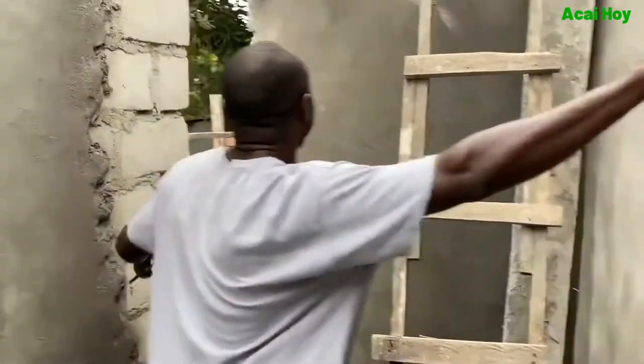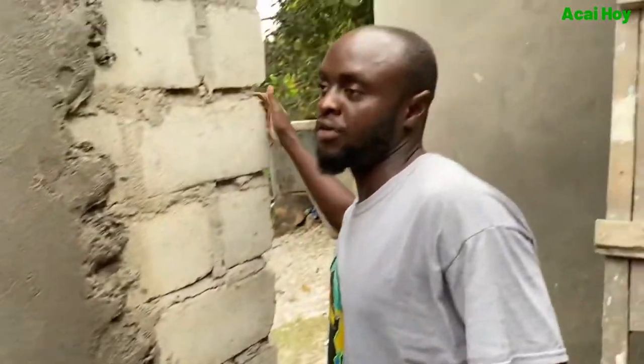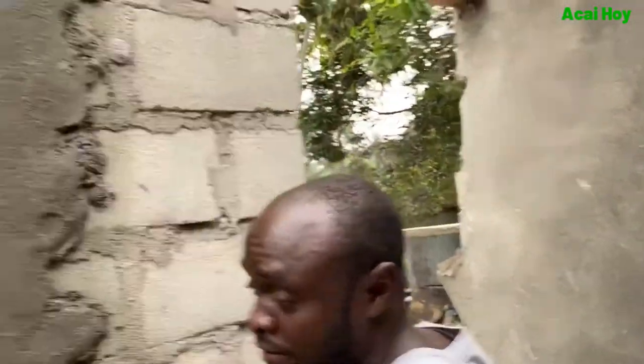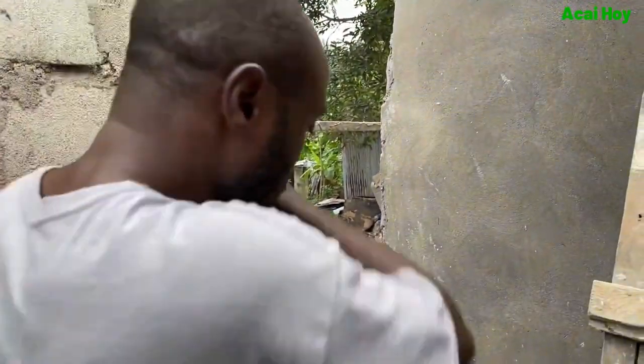You see here, you see the kitchen, how it is. We haven't put the windows in yet, but we have already placed the order for the windows and the doors, everything. They are still working on it. By the time they're done, they'll come and fit the windows and the rest. Let me take you right there.